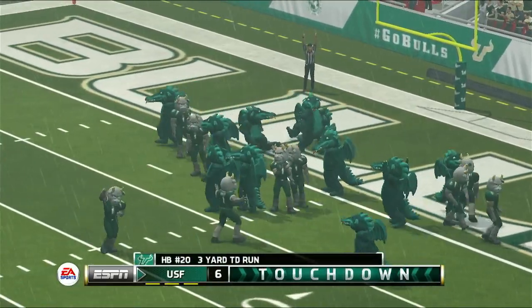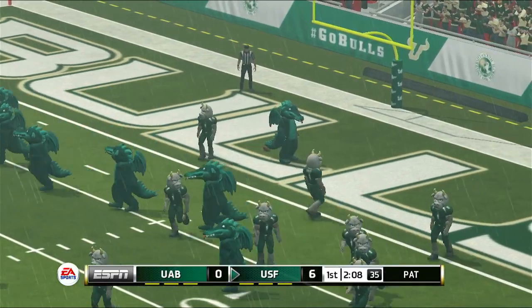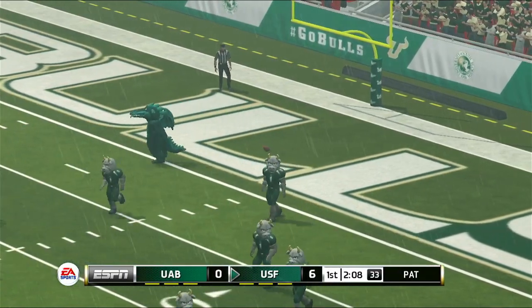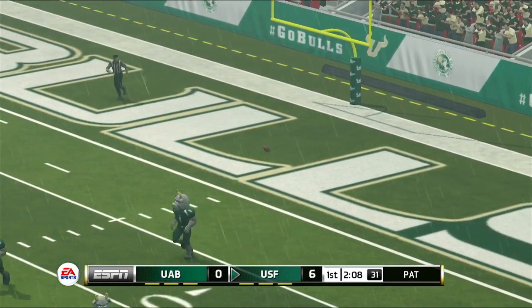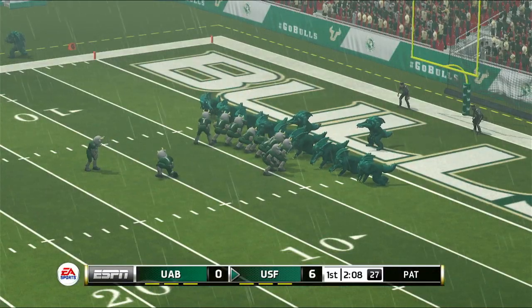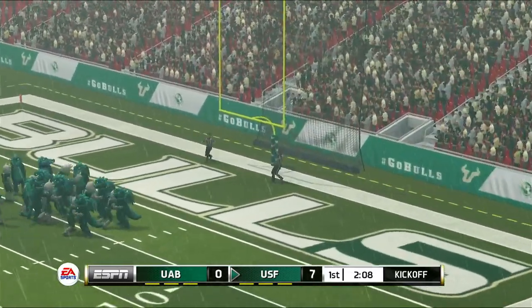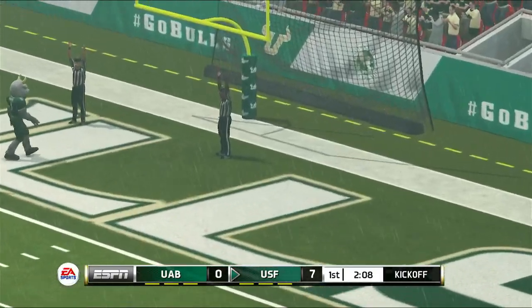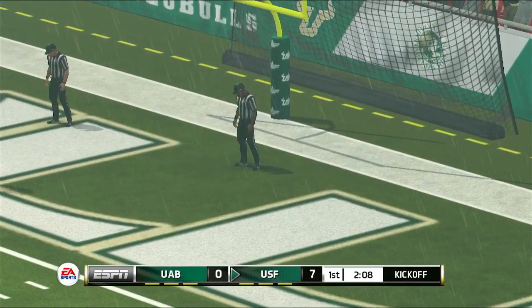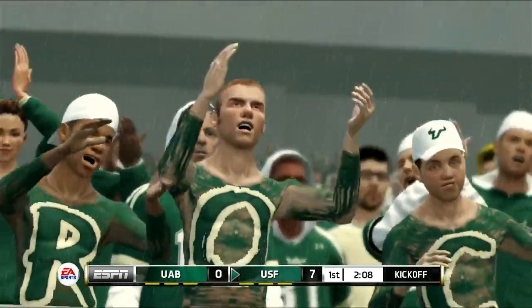Touchdown, USF! He makes the PAT. It was an 11-play, 72-yard drive, and they come away with 7 points. So our score, 7-0.